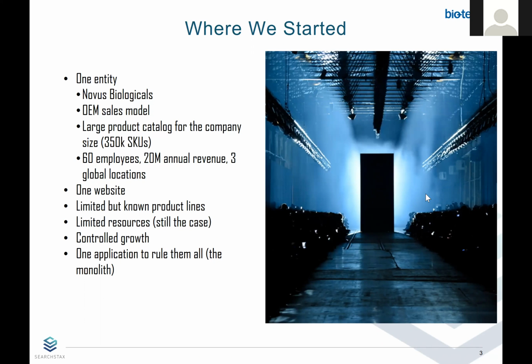It was limited in the sense that the different product categories were fairly controlled. We had a known product line set, and all our tools were built up to support that. You still have to have tools that can support 350,000 SKUs, but they're focused in these specific areas. We maintained limited resources with that site and had relative controls. We weren't looking to gamble everything on one big risk. It was, let's keep those steady growth curves. Let's make this a business that everybody wants to come to work for.